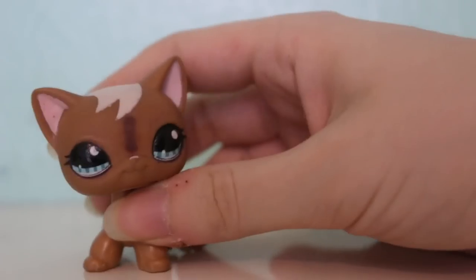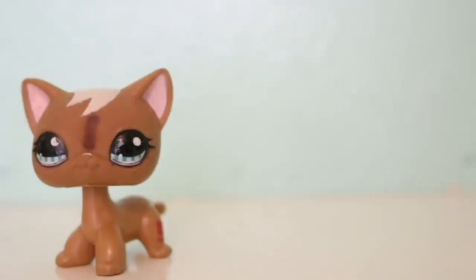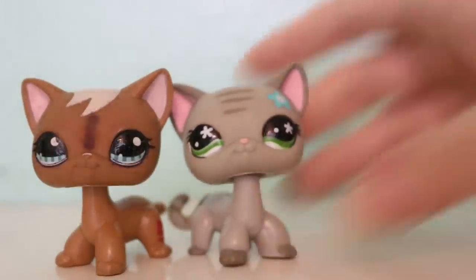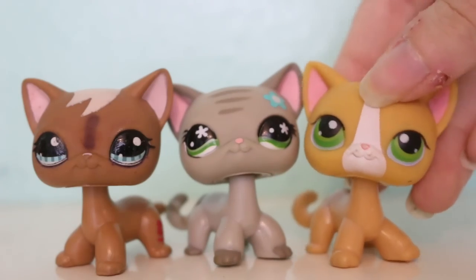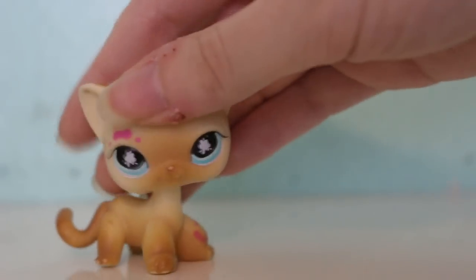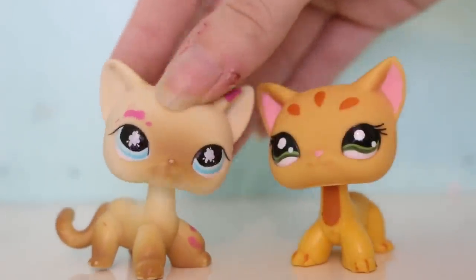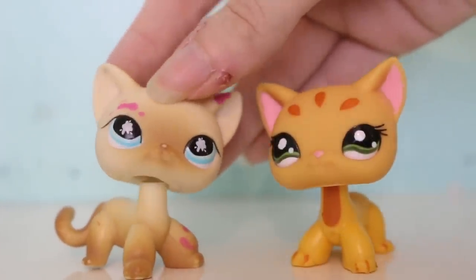Next up, we have this brown one, which she's kind of, I don't know, she's in interesting condition, but the rest of these are pretty fine. So we got this gray one, this orange one, which is the new Lena, and finally we have these two. I've always really wanted this one. I thought she's such a cool, like, artist character, so I'm really happy to have her.